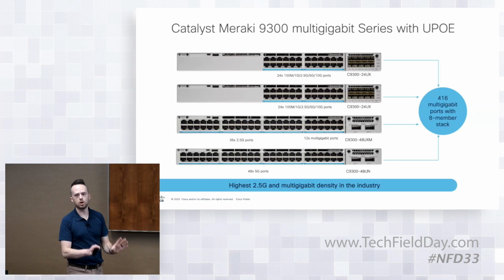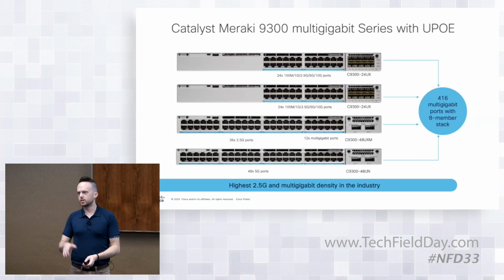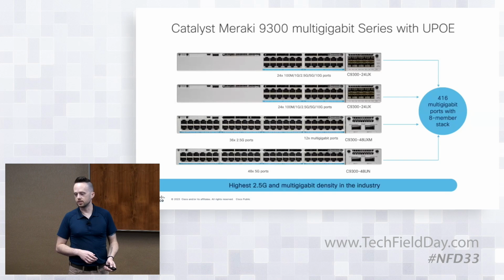They have an incredible hardware legacy, right? And we've been asked for years as well, besides the fact of like, oh my gosh, is anybody killing Meraki switching? No. But we are going to absolutely take advantage of things like this.